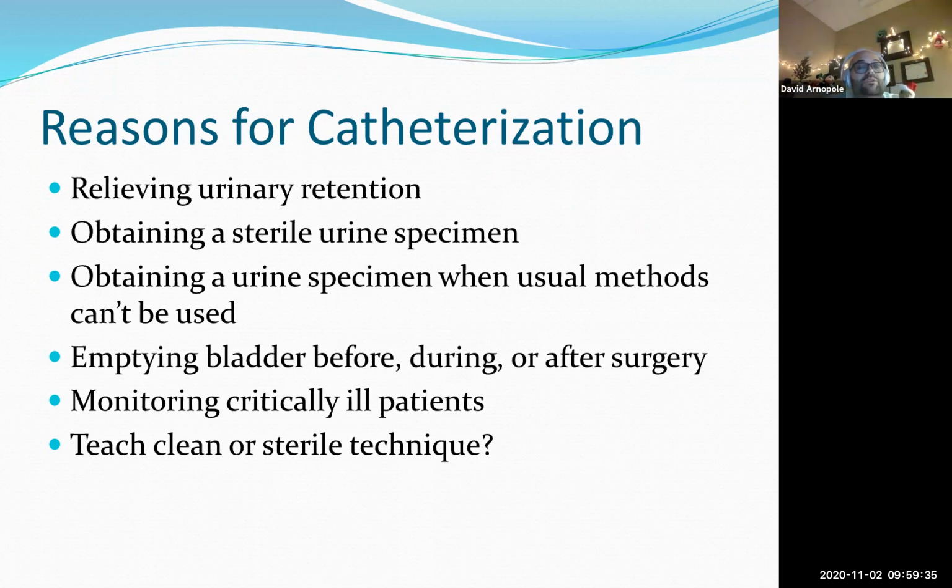The big thing is also when you're teaching, a clean insertion is done by the patient normally, because it's very difficult for a patient to stay sterile when they're doing a self-catheterization. Sterile technique is usually done by the nurse, but again, you can teach that depending on how they're supposed to do it, and if there's a stoma or an opening that they need to access. Clean insertion is done by the patient. Good.